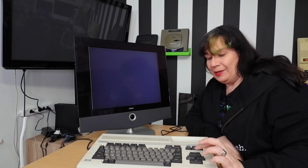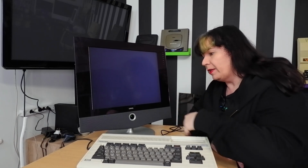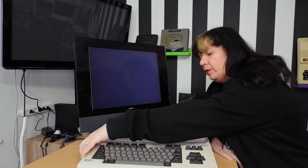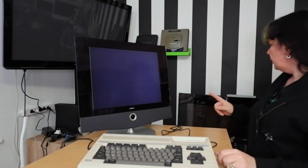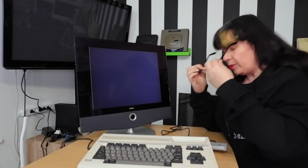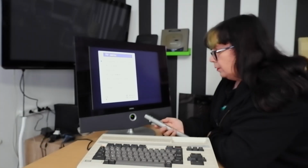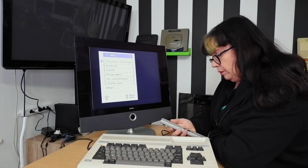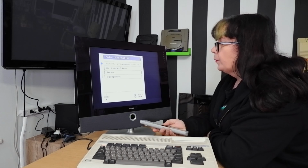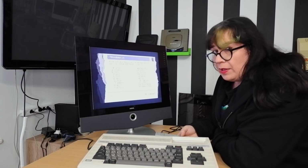Right. Machine's plugged in. I've got it plugged into the RF here. Let's switch it on and see if we can tune something in. So I think the switch is here. Oh, there's a power light, so that's good. Alright, I need the remote, because nothing is easy. Now I need my glasses, which means the camera's autofocus will screw up. It hates my glasses. Menu. Let's go. Audible, automatic program switch. Starts it.